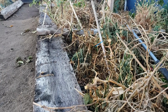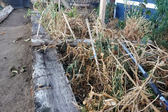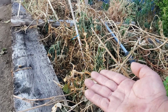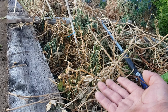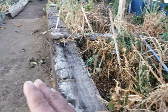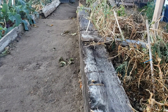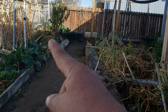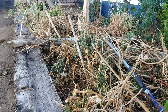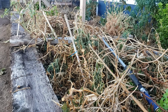As I have always mentioned in my previous videos, I don't let anything go to waste around my yard. All these dead plants, from peppers, tomatoes, zinnias, everything. You just pick it up from the ground. Leaves, dead plants, everything. You just dump them onto your empty raised beds, and they will slowly start to decompose.